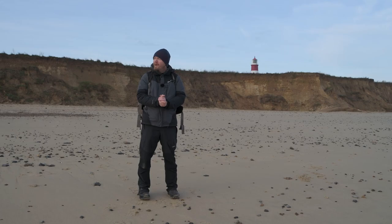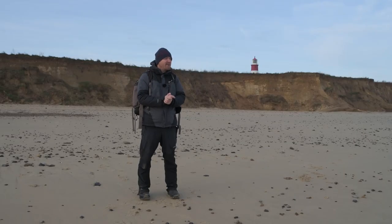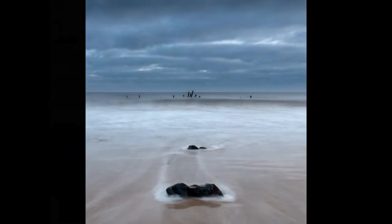A lovely morning, really nice subtle light, nice for abstracts. Probably do some nice long exposure stuff on the sea. I did some earlier when I first got here and I might do some more now. It looks absolutely beautiful. But shooting the sand patterns was a really nice exercise.